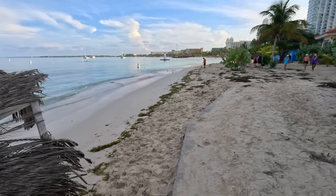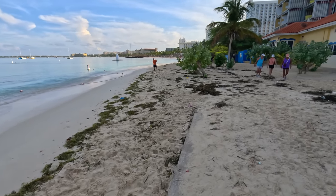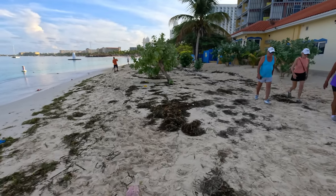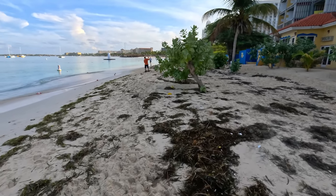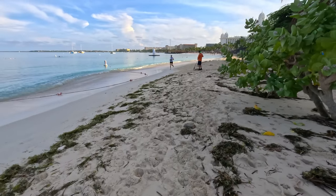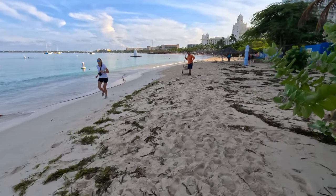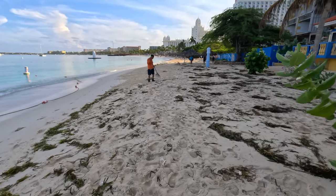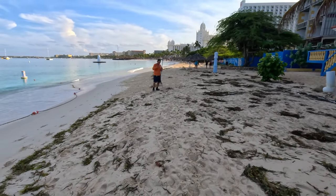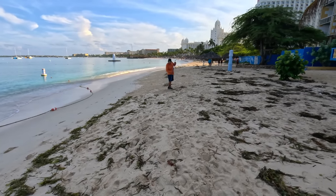How I can tell you is that the water level, in other words, is definitely higher than the usual. This is also where the police station is situated, beach police. And yeah, folks cleaning up, trying to do their best to make it look good again. So this is the update from more or less the Rio and the Divi Phoenix.